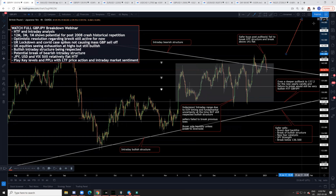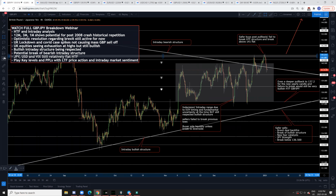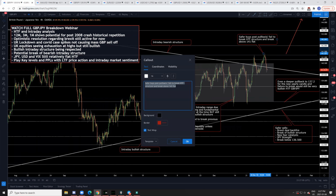So if we have a pullback and break above previous highs, and I don't have the psychological price levels mapped out, but of course this would be around 141, 141.2 area actually. 141.200 ppl. That is safer buys to continue up.